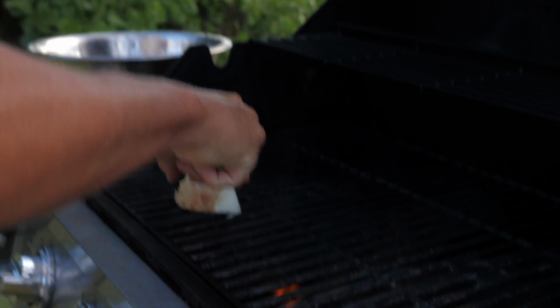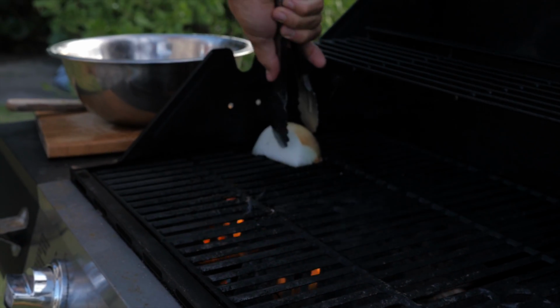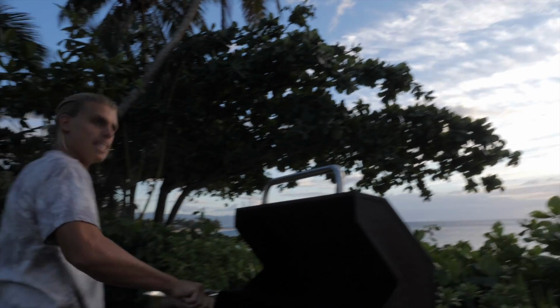Trick: get an onion and you just scrub the grill with it, cleaning it off. It also leaves that residue of onion taste. Another way to do it, if you're cooking chicken, is with a lemon.